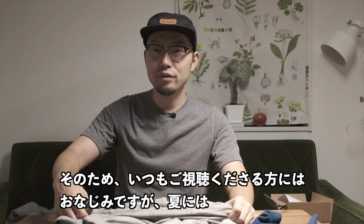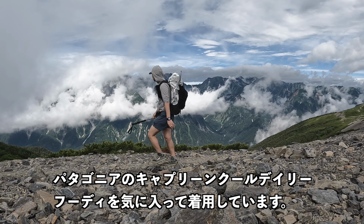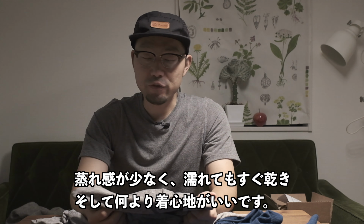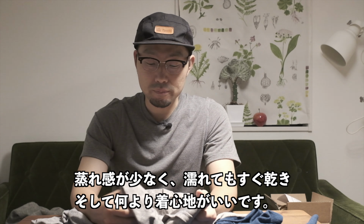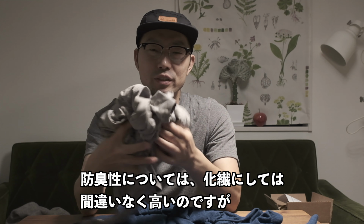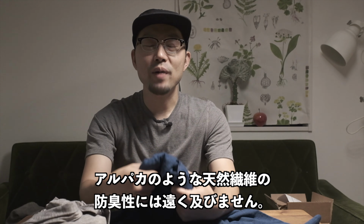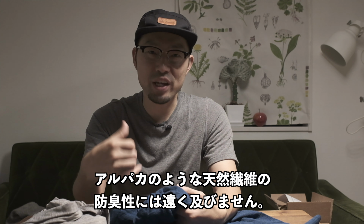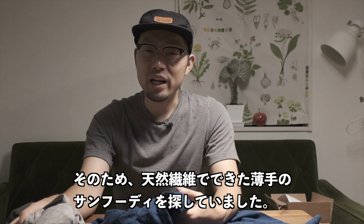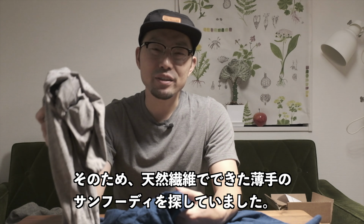So during the summer, if you keep watching my videos, you know that I'm a big fan of Patagonia's Capilene Cool Daily Hoodie. This is a very nice item. It breathes well, dries fast, and it's comfortable to wear. Also, I love hoodies. The odor control of this hoodie is good, but it's not the best. In terms of odor control, alpaca or natural fibers always win, right? So I kinda wanted to have an alternative option. I always hoped for a natural fiber light sun hoodie.